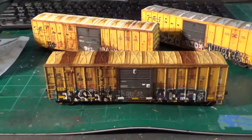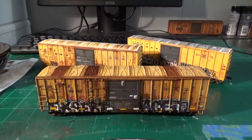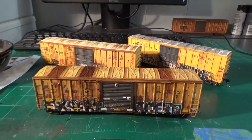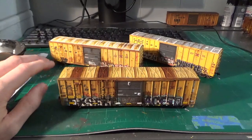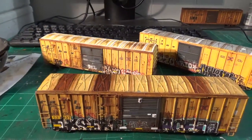I'm doing some of these for myself at the same time. Since I have Railbox weathering techniques down, I figured I might as well knock it out. Do a couple of these cars for myself and for some other people. Because I actually got a bunch of these. I have 10 of these I'm doing total. A couple of them again are for myself, but most of them are for customers, various customers. So those are the first three I've gotten done. We'll go ahead and move on to some other cars here.